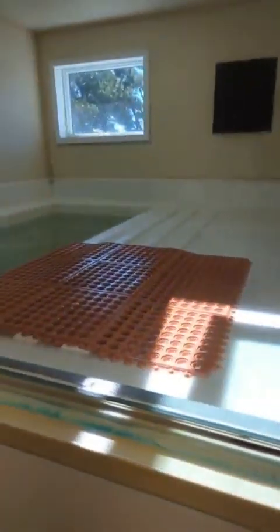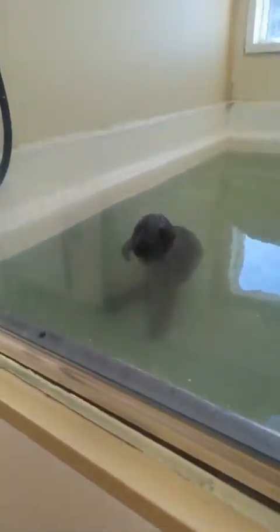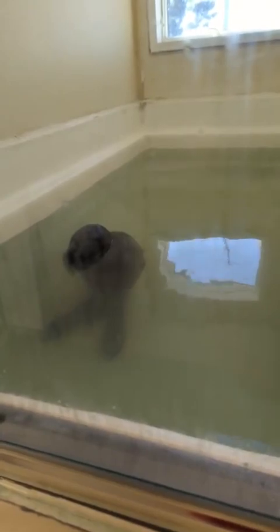We're going to come over here to pen C to show you guys another gray seal, another male gray seal. So like I said, we have a little bit of a theme going here. This gray seal stranded in Surf City on March 2nd. He's doing really well now. He was underweight and very lethargic, but now he's thriving.